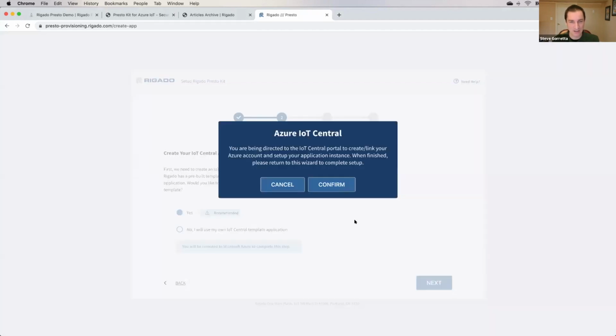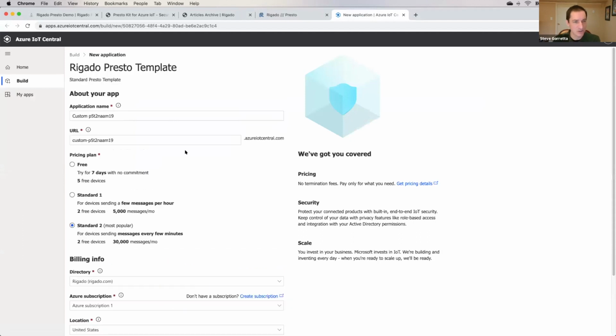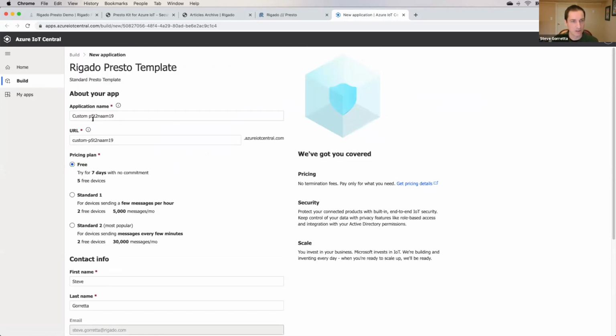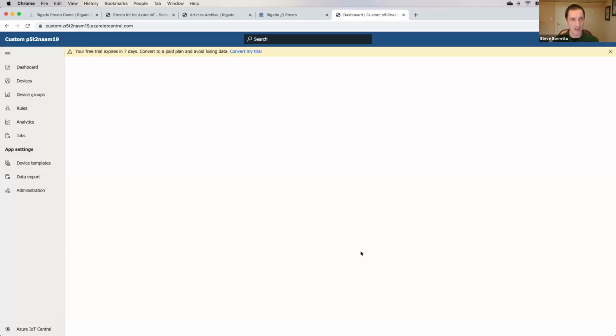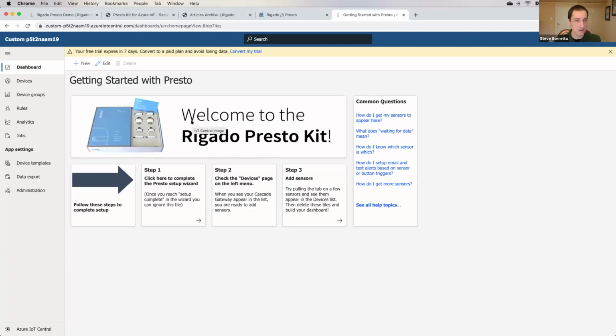And so I'm going to go ahead and create my application. And now we're in Azure IoT Central creating our app. I'm going to go ahead and go with the free trial just to make this easy. Give a number in here, and you can actually name this whatever you want, but we'll just leave it as the default. And you'll see that it's actually going to go and provision an application live here. It just takes a couple of seconds and we'll be up and going with our IoT Central Azure application using the Rigado template.